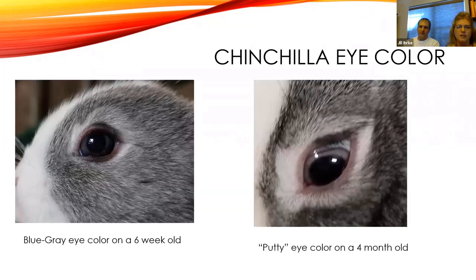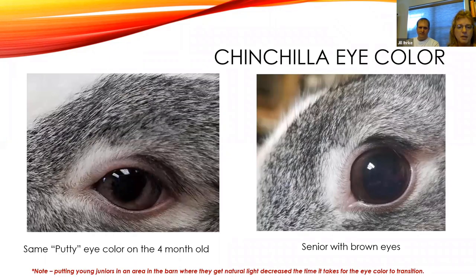So let's look at the eyes. Here's a little 6-week-old bunny, and hopefully you can see its blue-gray eye. And here is this putty stage, I call it. So the rabbit has gone from this blue-gray eye into this putty-colored eye at 4 months old. Here's the same putty-colored eye, and then here's a senior with a brown eye. Do you want to talk a little on that?